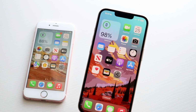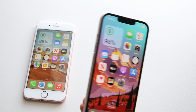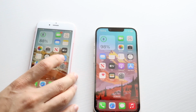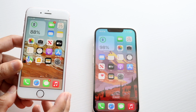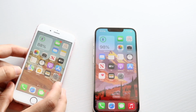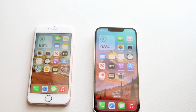The 14 is going to give you better display, better performance, better cameras, longevity, pretty much everything you'd ever want on the iPhone. The 6s was a more impactful phone though when it first came out than the iPhone 14. So that's really all I can say about this phone. I wouldn't recommend buying it anymore. If you still own it, I think going up to the iPhone 14, 13, 12, 11, or 10 would probably be better upgrades than keeping the 6s at this point. So that kind of covers it up.